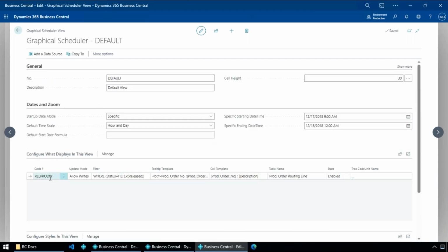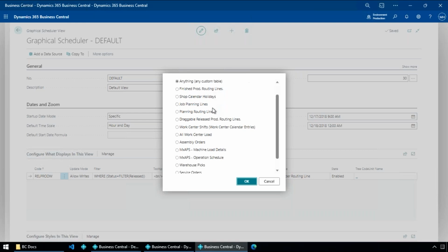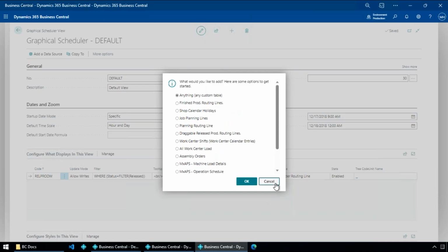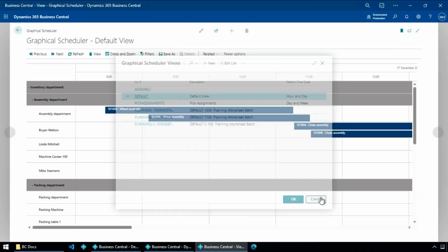But if I wanted to plot maybe my released production orders and my incoming purchase orders or my outgoing sales orders or whatever, I can just hit add a data source and I can plot anything I like on here. So I can choose any table within Business Central to show on this chart, or I've got some predefined ones that add some additional capabilities over just some random table, right? So things like our quality inspector assignments and those sorts of things, I can show pretty much anything I want within this chart. I can add whatever I like, and I can tailor this to look exactly the way I want it to look.